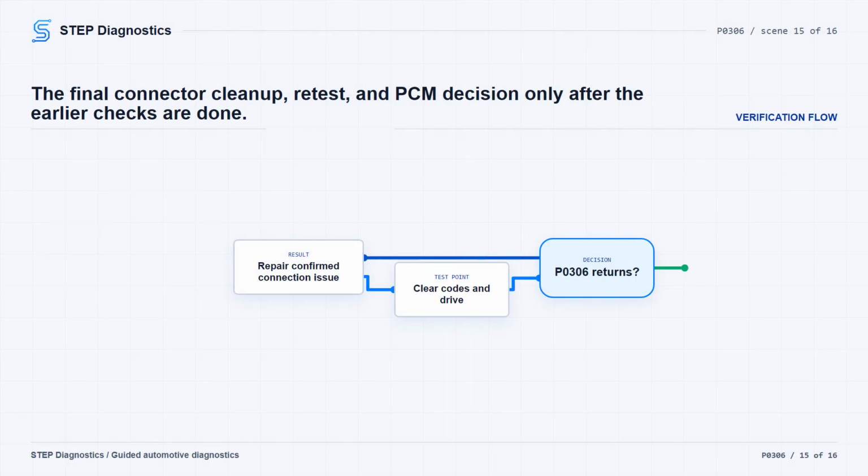For the final connection check, disconnect the PCM connectors, related inline connectors if equipped, and the related component connectors. Inspect the connectors and terminals for proper seating, damaged locks, corrosion, water intrusion, seal damage, bent terminals, overheating, push-back terminals, spread terminals, and poor terminal tension. Repair any confirmed condition. Reconnect everything fully and make sure the locks are engaged.